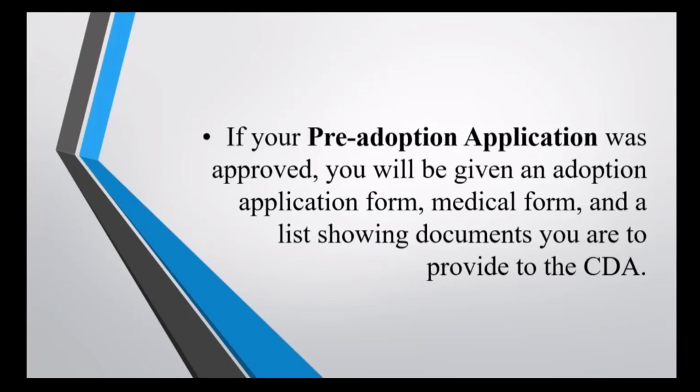If your pre-adoption application was approved, you will be given an adoption application form, a medical form which must be completed by your doctor, and a list showing documents you are to provide to the CDA.